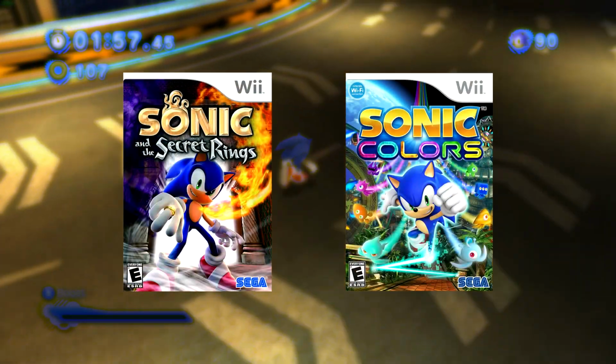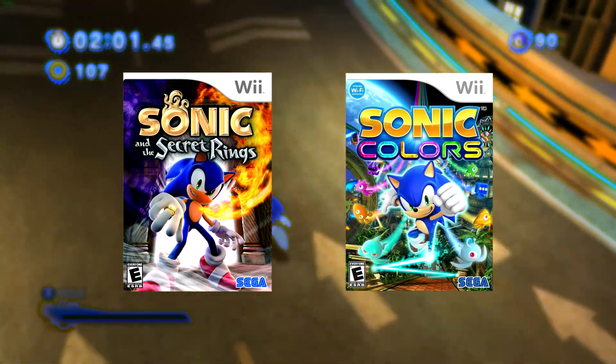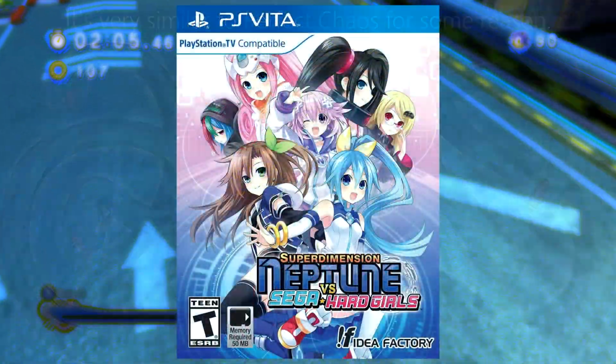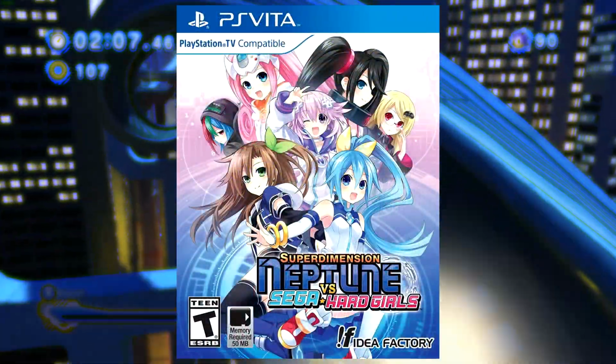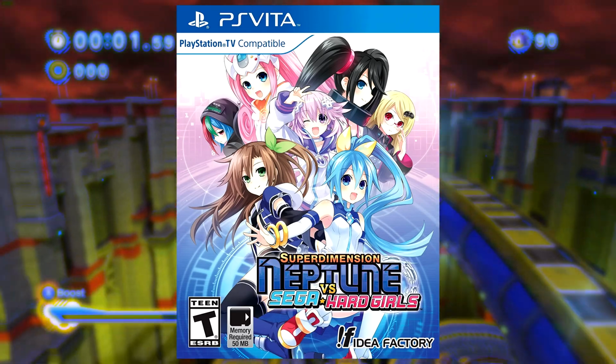A reference to Sonic and the Secret Rings and Sonic Colors respectively. Time Eater is also the name of the main villain of Super Dimension Neptune vs Sega Hard Girls, another Sega game that has a time-traveling plot.